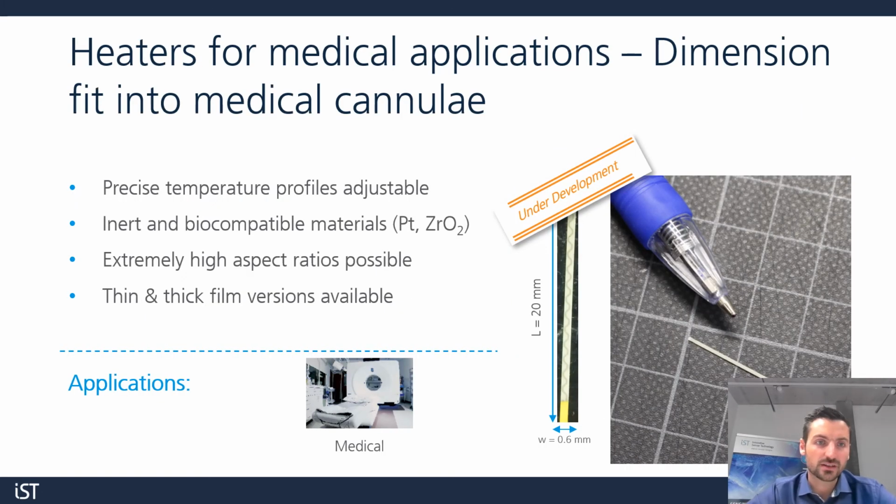And one of these is a heater for medical applications. We have dimensions that fit into a medical cannula, and we have precise temperature profiles adjustable. We have inert biocompatible materials, and they have, as you can see here, really high aspect ratios. They can be used, for example, to destroy cancer cells during a surgery, and that's why they need to fit in this medical cannula to be supported by that, because you can imagine that's based on ceramics and they would easily break.